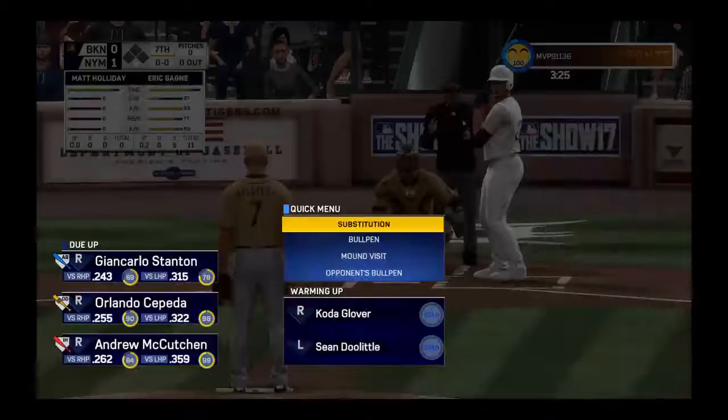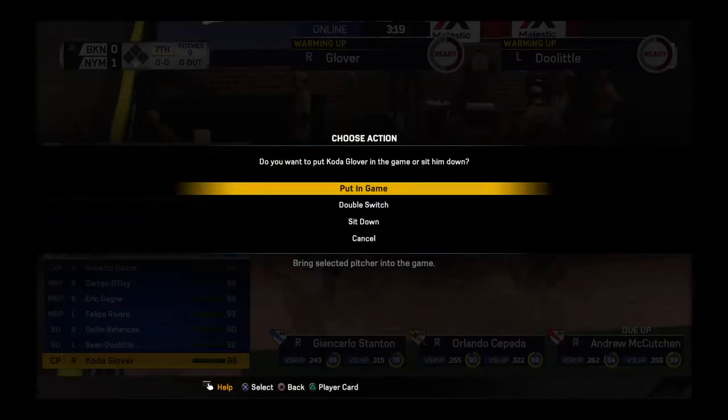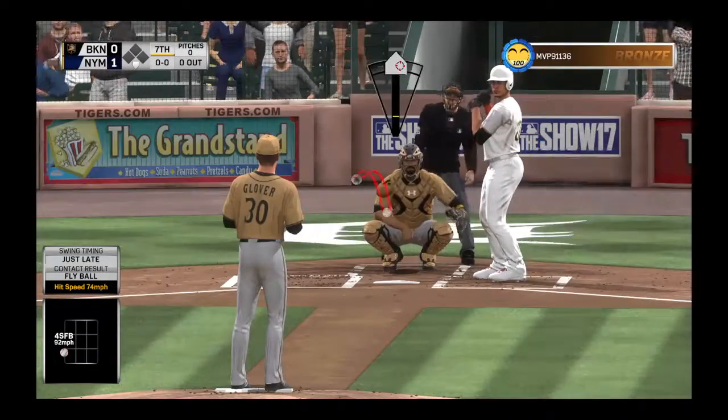Giancarlo Stanton now. 0-for-2 on his line thus far. Now time is called, and this could very well be to buy a few more pitches for those relievers. Coda Glover is called upon, and it's not for his usual role.